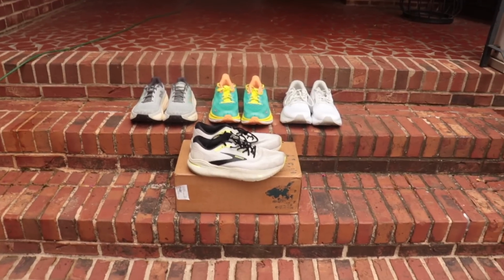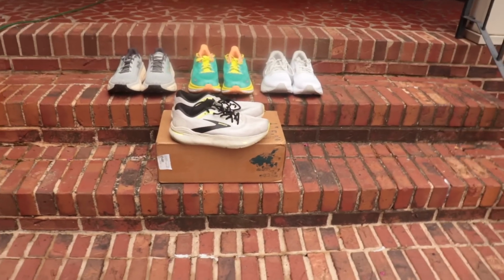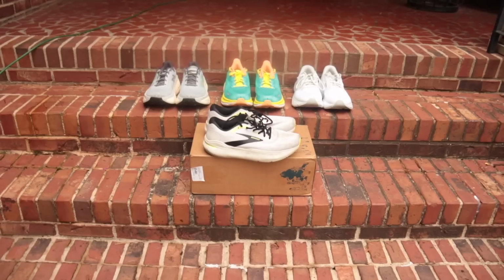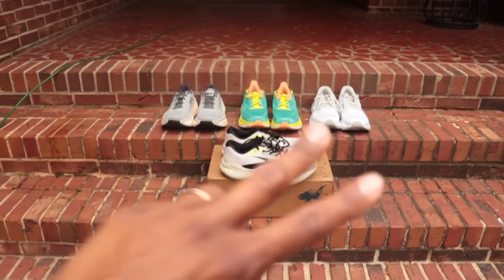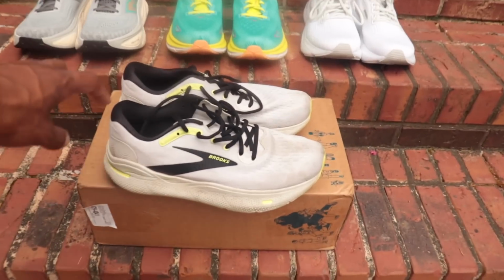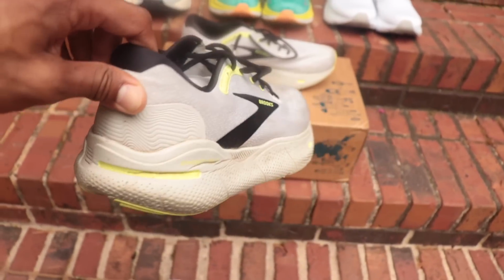And today we have a shoe that I am extremely excited about and also extremely nervous about. It is from Brooks, and sitting on top of the box we have the Brooks Ghost Max 1. Inside the box, as you probably saw from the title, we have the 2. So why am I nervous? I am nervous because the Ghost Max 1 was my favorite walking shoe of all time.